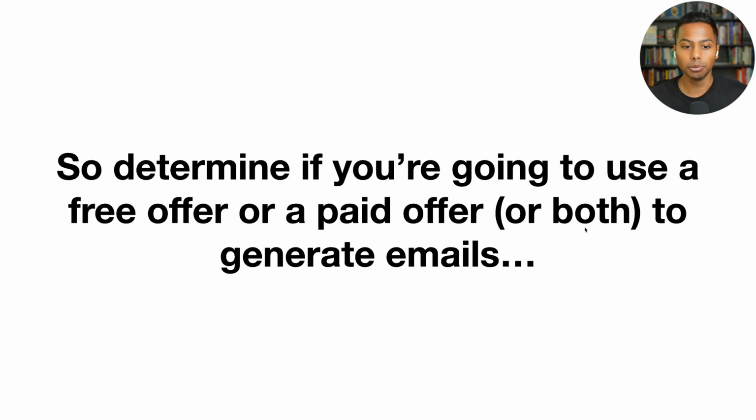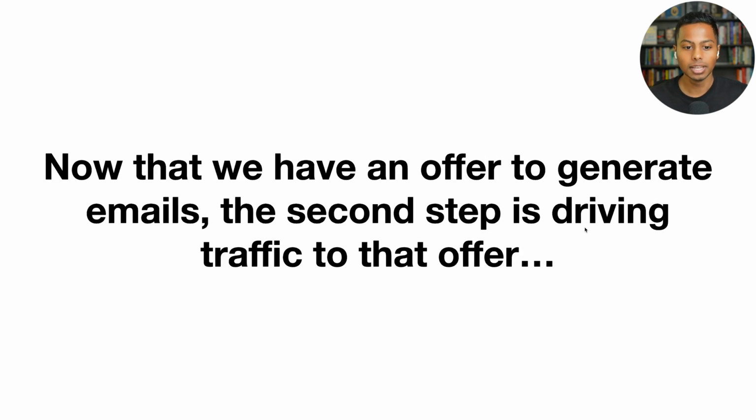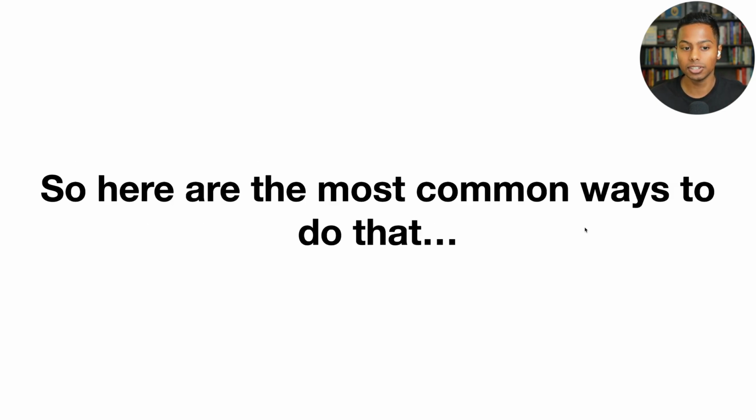So all you have to do is determine if you're going to use a free offer or a paid offer, or maybe you're going to use both to generate emails. So now that we have an offer to generate emails, the second step is driving traffic to that offer because we need eyeballs and attention to it. So here are the most common ways to get traffic.